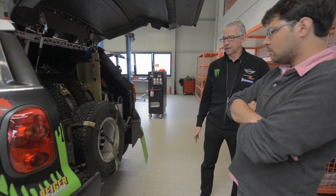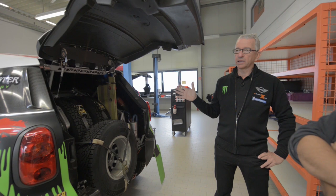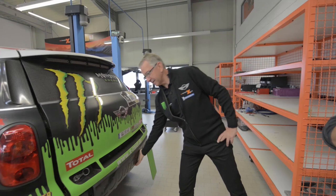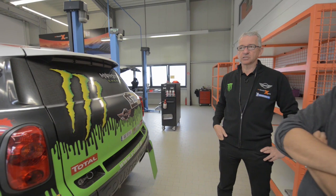It's a prototype. The body is a little bit bigger than a real Countryman because it is 4 centimeter wider and 5% bigger in total to have all the possibilities to fit everything inside. Got it. Still, there are some original parts on the car. Besides this one, obviously lights and door handles and the glass even at the front window is an original glass from a Countryman. So we try to use as much as possible things from an original car.